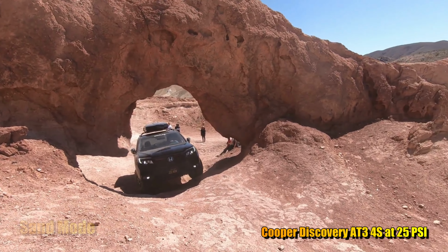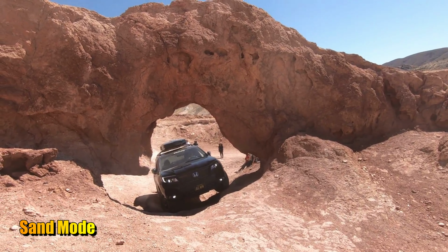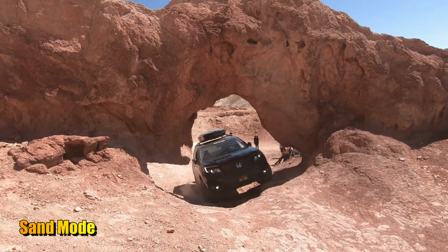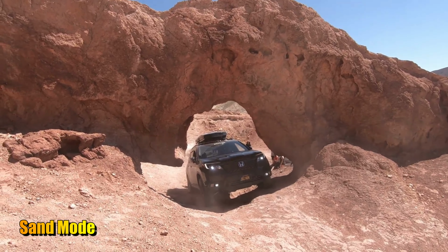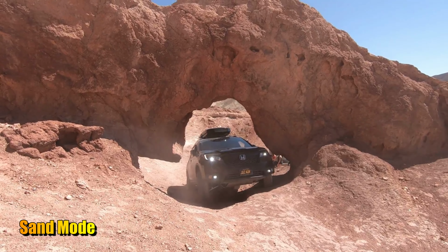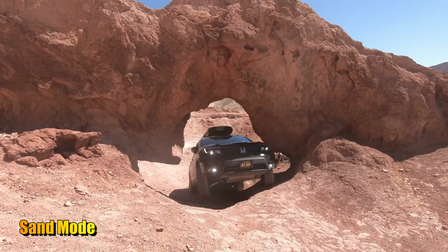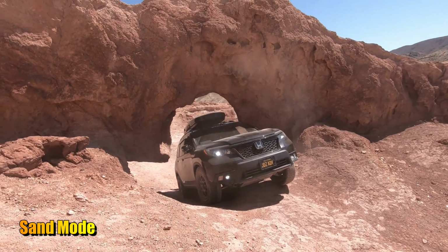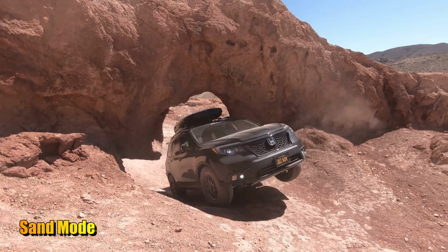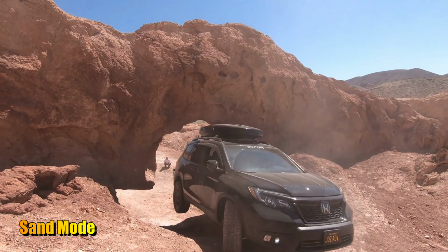Without a doubt, the throttle input on mud mode lets you smoothly drive over rough terrain. The sand mode seems to be almost digital. It's either gas on or gas off. In both mud and sand mode, the rear twin clutch differential simulates a rear locker. Mud mode has a torque split of 40 front, 60 rear, and sand mode has a torque split of 30 front, 70 rear.